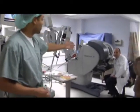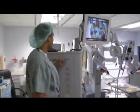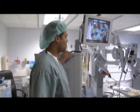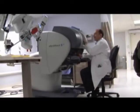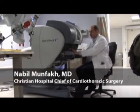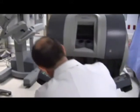Where Dr. Monkler's setting, we call it the brains of the system. This is what we call the eyes of the system right here. This is our vision tower, and our instrumentation works to where the doctor is in 100% control. Once I put my head in, it senses, okay, the surgeon is looking at the camera and can control the instruments. So, this one is to focus the camera. This one is to allow my hand to move the camera.